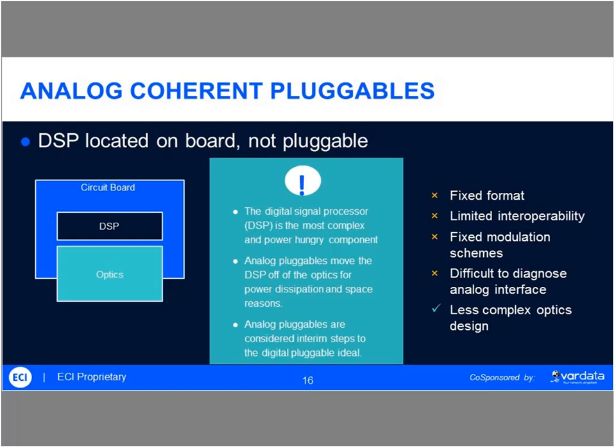Now, there's some reasons why you don't want to do that. One is you end up with generally a fixed format. So all this stuff about programmability of the optics going to different speeds, you lose a lot of that. Interoperability is a lot harder because the interface now between the optics and your circuit board is analog. And if anyone's ever worked with analog electronics, it's a lot harder to get those things to line up than it is to get digital electronics to line up.